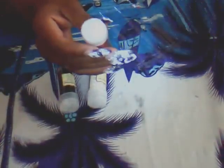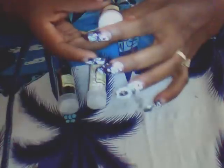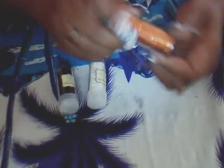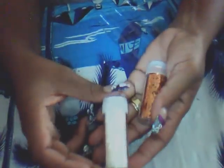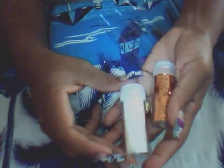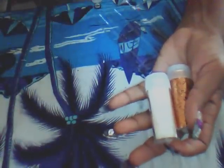Next we have the chunky glitter. So we have rust, then we have glitz, and this is like a white with a pink shimmer to it. Can't see anything else. And then we have ebony, and this is a black one.